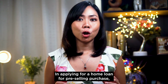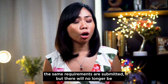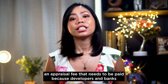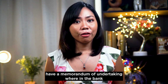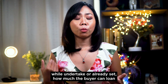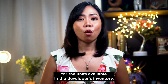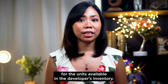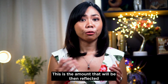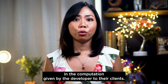In applying for a home loan for pre-selling purchase, the same requirements are submitted, but there will no longer be an appraisal fee that needs to be paid because developers and banks have a memorandum of undertaking, wherein the bank will undertake or already set how much the buyer can loan for the units available in the developer's inventory. This is the amount that will then be reflected in the computation given by the developer to their clients.